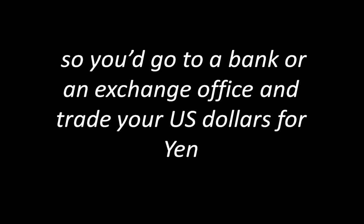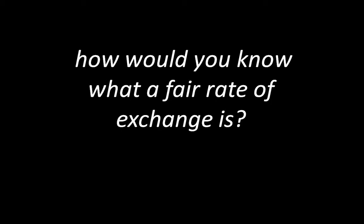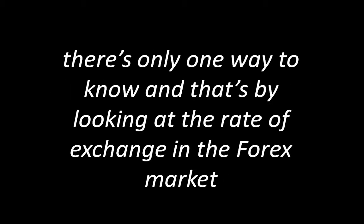If you were from the U.S. and traveled to Japan to explore the countryside, you'd need their local currency to buy things. So you'd go to a bank or an exchange office and trade your U.S. dollars for yen. How would you know what a fair rate of exchange is? How do they know they're not giving you too much, and how do you know you're getting enough? There's only one way to know, and that's by looking at the rate of exchange in the Forex market.